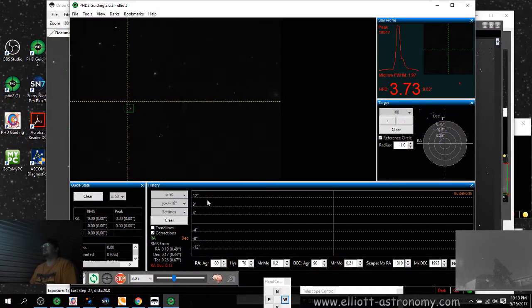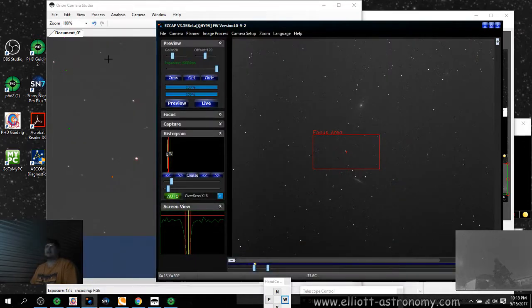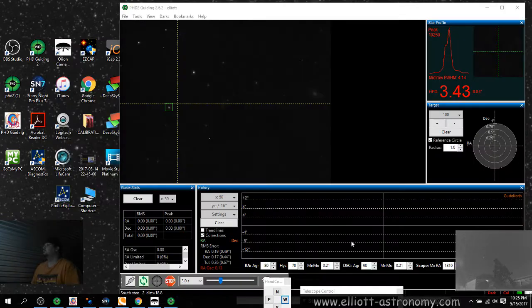So it's just going back on the west-east, and then it's going to do north-south, and hopefully guiding should be okay, where we should be able to take at least 10-minute exposures with this. The focus is good. I got it as good as I can get it. So, yeah, we'll just wait and see what we got.